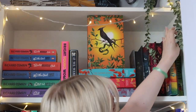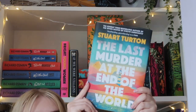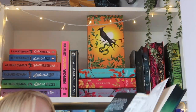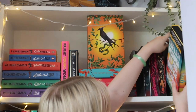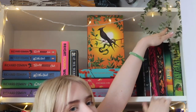Then here we have my Waterstones edition of The Last Murder at the End of the World by Stuart Turton. I really enjoyed this one as well. It was a 4.5 or something, but it's got really gorgeous sprayed edges, and it also has a signed map at the front. Really gorgeous edition. I love that one, and these two are probably two of my favourites. I think they're absolutely stunning, just the ombre on this one, the little house, the trees, everything about it I just adore.